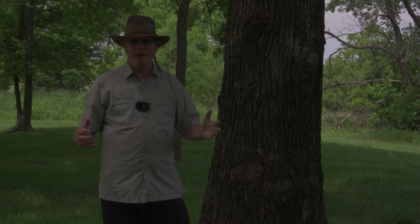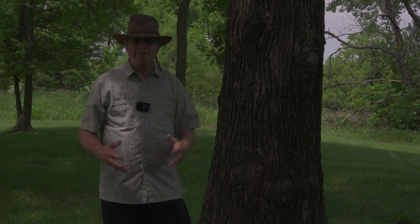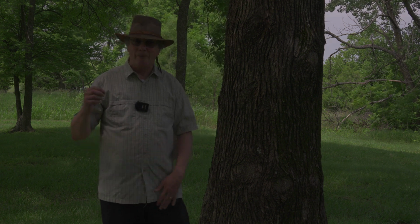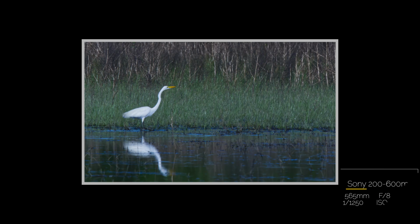So we don't have polar bears in Kansas. I'm looking for something that's pure white to be able to photograph, and I came upon these great egrets, and I guess they'll have to do. They are pretty. Hope you enjoy them.